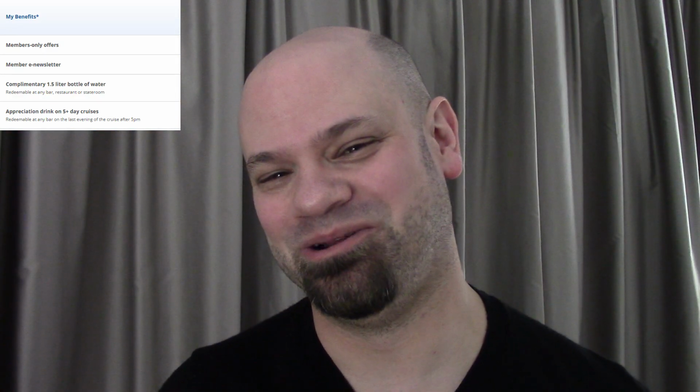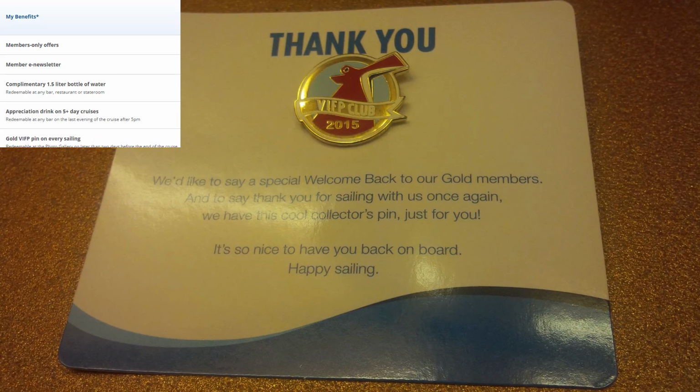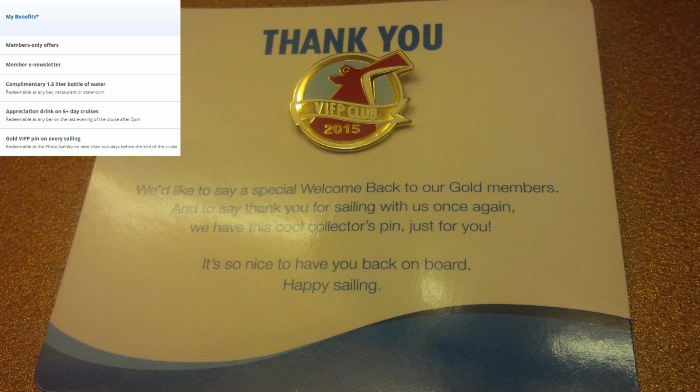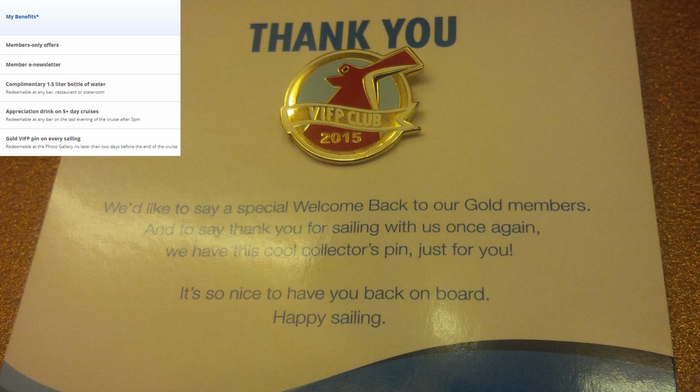So maybe that drink will help soften the blow a little of your last night on board. And the other thing that you get at the gold level is you get a gold pin on every sailing. And I kind of like that. I don't wear the pins, but I like having them. I like the collection of pins. I think that's kind of cool.